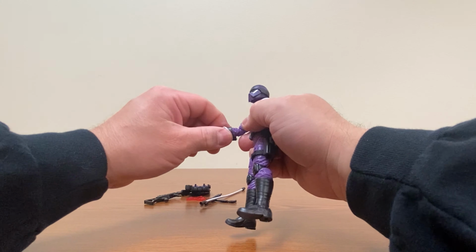We can take his gun thing, attach the cable, and we'll attach it to the first knobby here. And we can put the gun in his hand. Let's see, maybe it'll look better if we.